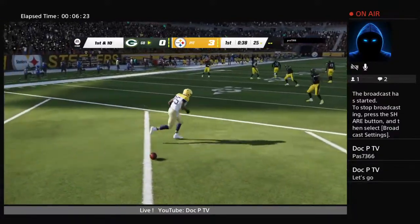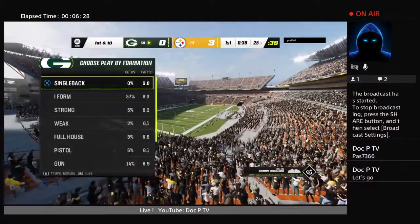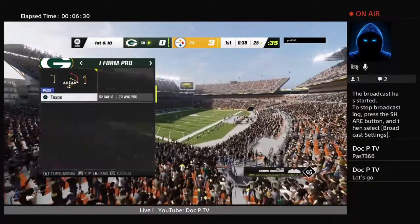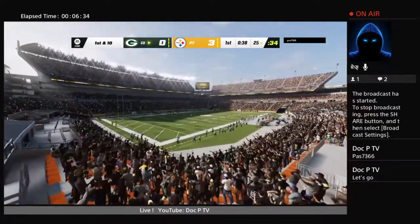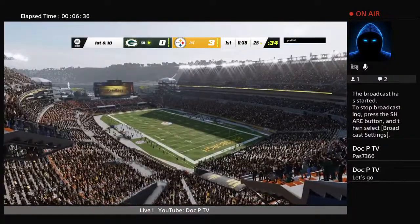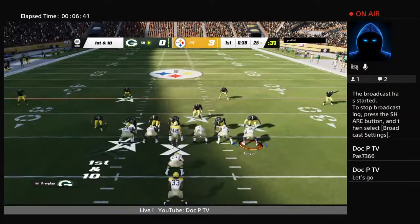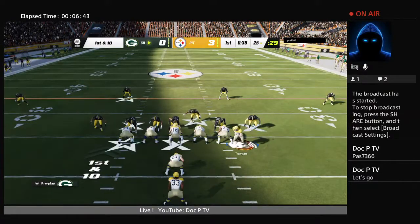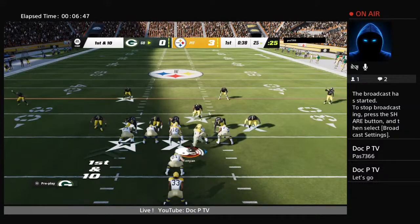Nixon elects not to return it, and this comes out to the 25. Rodgers will break the huddle and bring the pack up 1st and 10 at their own 25-yard line. They'll send the big tight end in motion right.